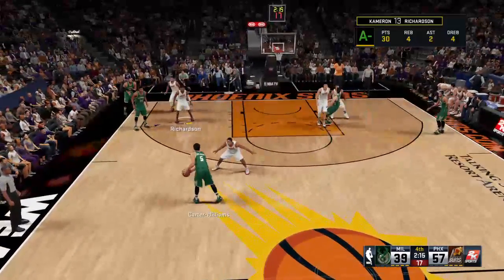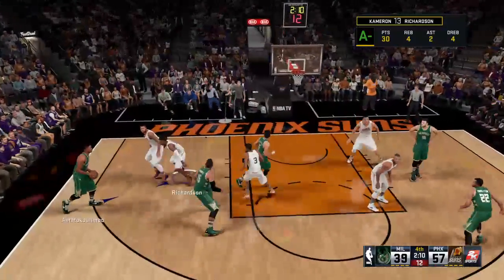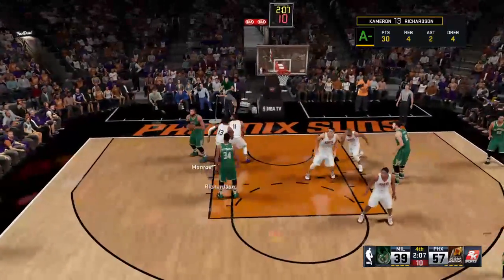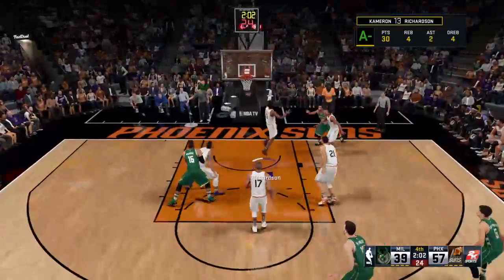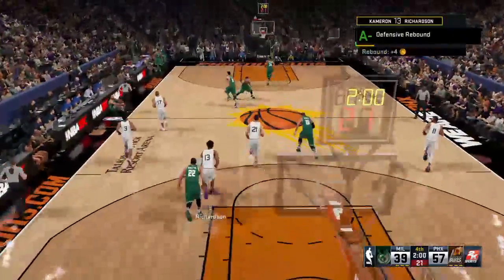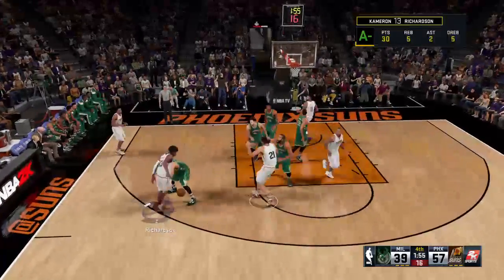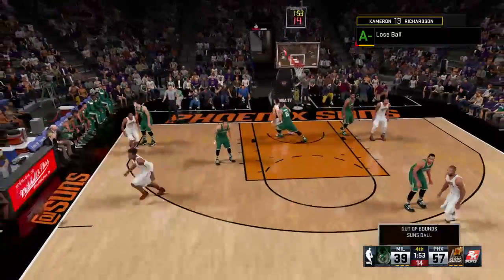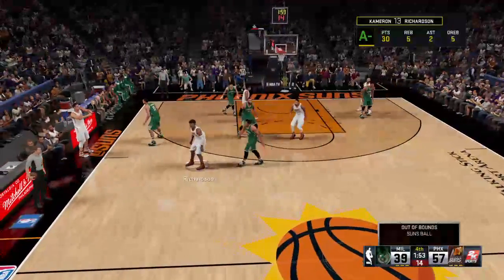Antetokounmpo passes to Carter-Williams. Middleton outside. It's Antetokounmpo on the wing. The dish now to Monroe. Back to Antetokounmpo. A shot by Carter-Williams. Nobody around. And the 3 off target. Richardson with it. Now defended by Carter-Williams. And it goes out of bounds. And last touch by Carter-Williams.